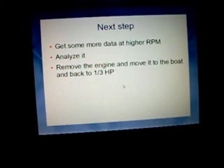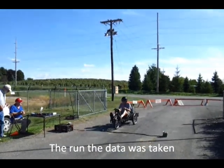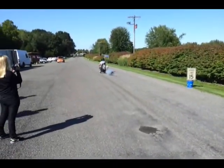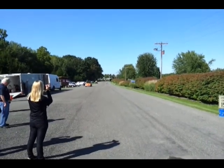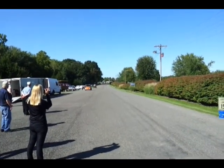So the next step is I'm going to get some data at higher RPM when we do our time trials and then analyze it. And then after the meet, the engine's going to be moved back to the boat, back to a third horsepower, and live out its life in ease. It's gonna be a blast.